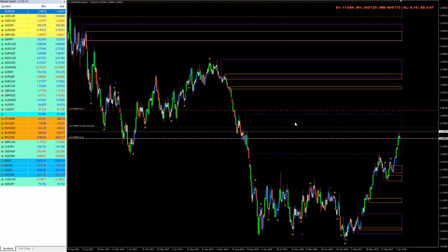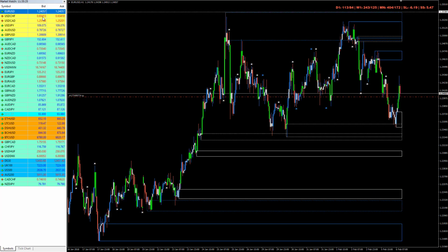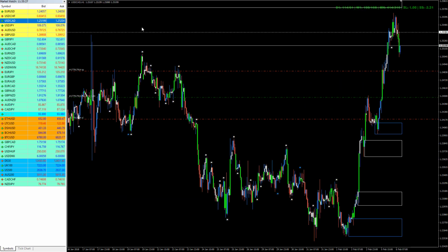I'd have to go to the bigger time frames and see. I mean, I have an order to sell here still. I really like that area up here, and price has not gotten there, so I'm hoping that it goes a little bit deeper before we start to move lower. But we'll go to the next pair.